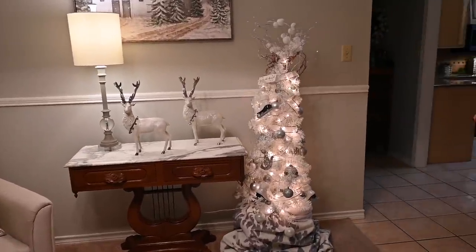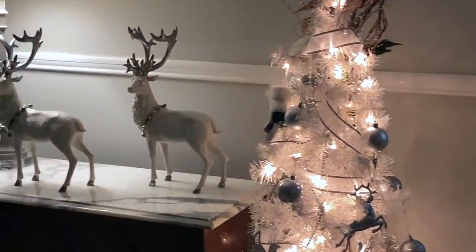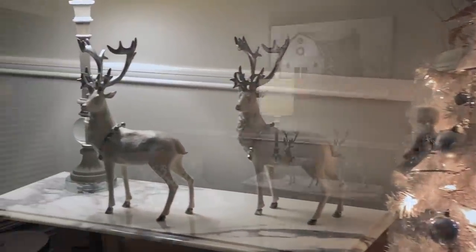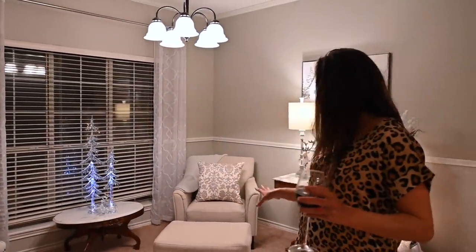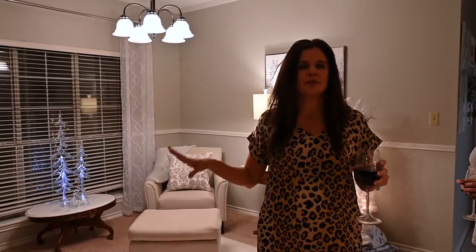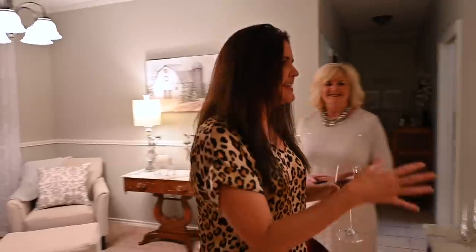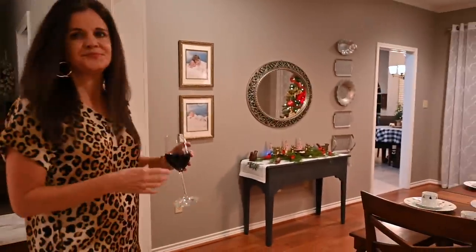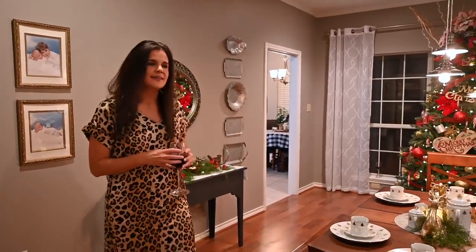I've had this tree for a while, and I just kind of feel like this room is a little bit of a serene room, kind of a winter wonderland type of feel. So I really enjoy being in this room and relaxing, reading a book here, taking a nap here, just sitting and just chilling out. And this room right here, it's kind of like our dining entertainment area.